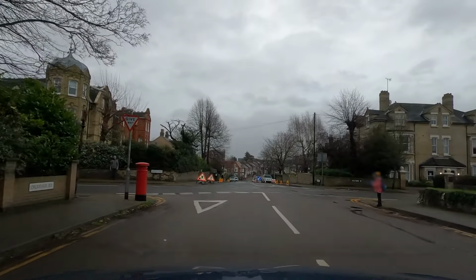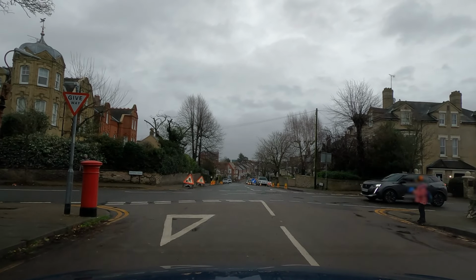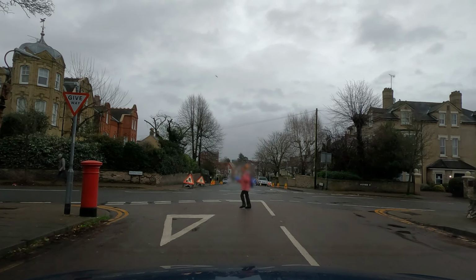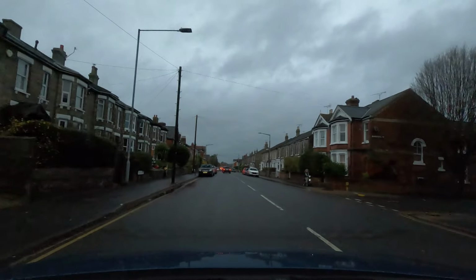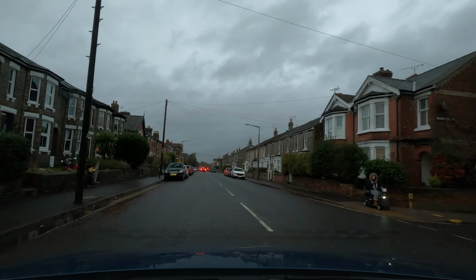Another good example of where it is safe to give way. I'm already slowing down towards the end of the road, so coming to a complete stop to allow the pedestrian to cross doesn't pose any extra danger. I'm giving way to this mobility scooter because I have to slow down for the junction anyway and I feel safe stopping in this road. However, on this occasion, they wave me through.